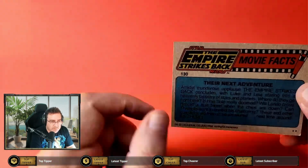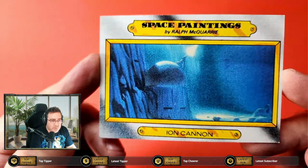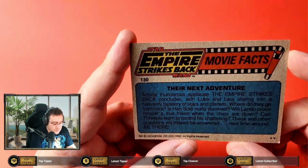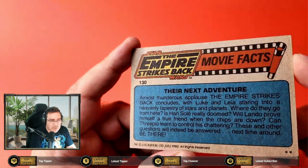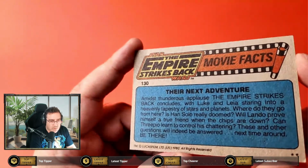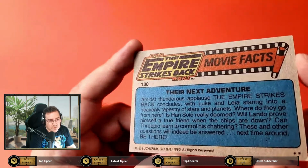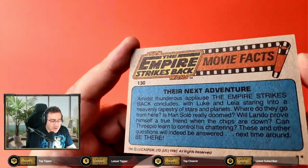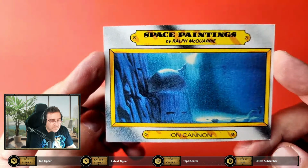130, last one. The Iron Cannon. The support for the rebels to escape planet Hoth. Amidst thunderous applause, The Empire Strikes Back concludes with Luke and Leia staring into the heavenly tapestry of stars and planets. Where do they go from here? Is Han Solo really doomed? Will Lando prove himself a true friend when the chips are down? Can 3PO learn to control his chattering? These are the questions that will indeed be answered next time around. Be there. And that's the cliffhanger. All the stories are left unanswered.